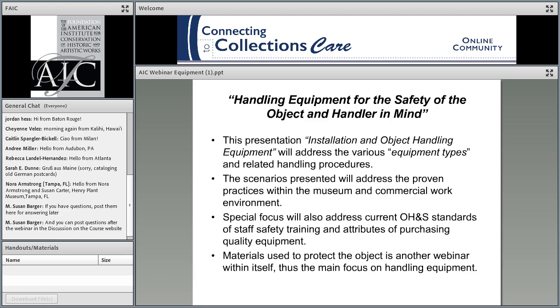Special focus will also address the current OH&S standards, safety training attributes, and purchasing quality equipment.